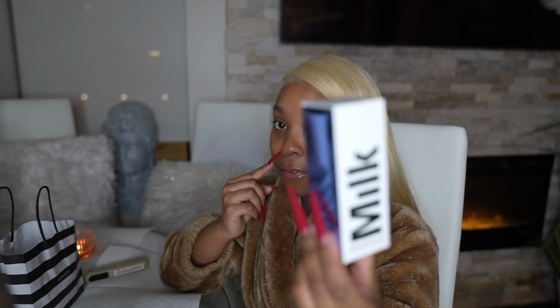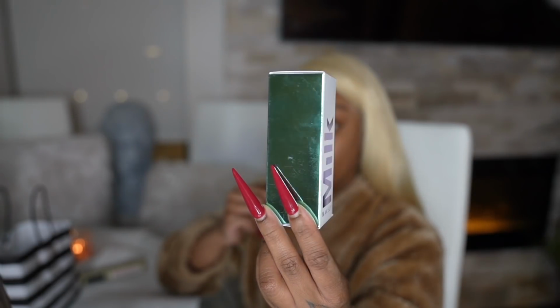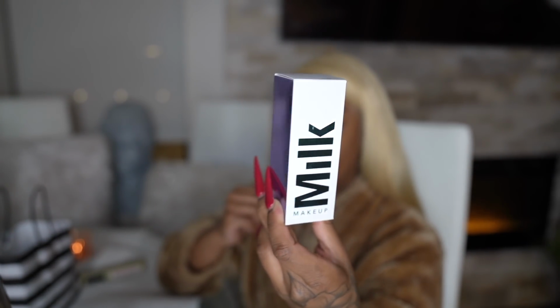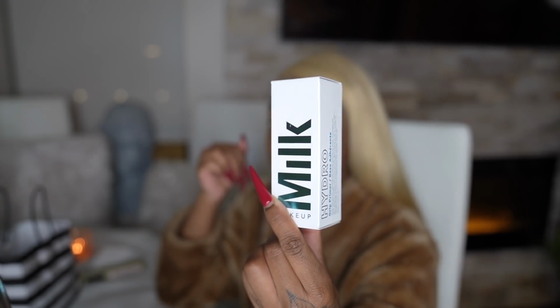Okay, I got me some primer, y'all, and this is by Milk Makeup. This is actually my first purchase from Milk. A lot of people rave about them and I'm so excited that I'm trying them today. So this is the Hydro Grip Primer, and people talk about how good this is. And I knew it was good because I was trying to get the smaller bottles just to test it out to see if I like it, but they were gone. A lot of their stuff was out of stock. So this is what it looks like.